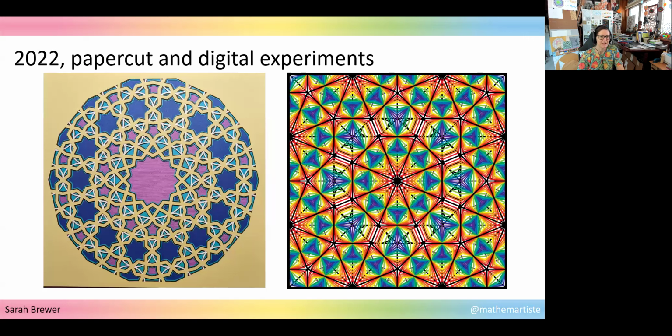Here's some more mixed media collage experiments. The one on the left is paper, not hand cut this time. I invested in a Cricut vinyl cutter that also cuts paper. So that's layered paper. And then the one on the right is a digitally layered collage. The pattern on the left is an original design of mine based on traditional principles, and the pattern on the right is based on a pattern from Ibn Mosque in Cairo.